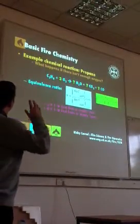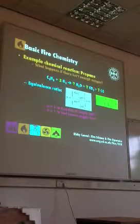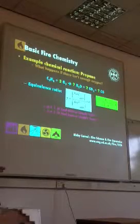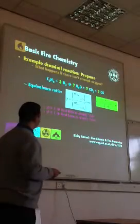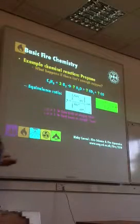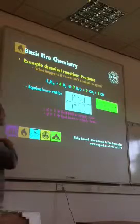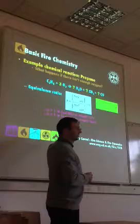So, equivalence ratio is something that fire safety engineers talk about, and probably nobody else really does. It's a ratio of ratios, which does get a bit confusing, but it's just to balance out. Propane should be a 1 to 5 ratio, but we talk about the equivalence ratio of 1 to 1 fuel to air for the stoichiometric mixture. So we need to divide the actual ratio by the stoichiometric ratio.